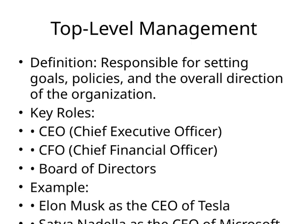Key roles in this group typically include the CEO, or Chief Executive Officer, who is often the public face of the company and makes the final calls on major initiatives. Then there's the CFO, or Chief Financial Officer, who manages the company's financial health and ensures resources are allocated wisely. And of course, the Board of Directors, which provides oversight, strategic advice, and approval on big decisions.